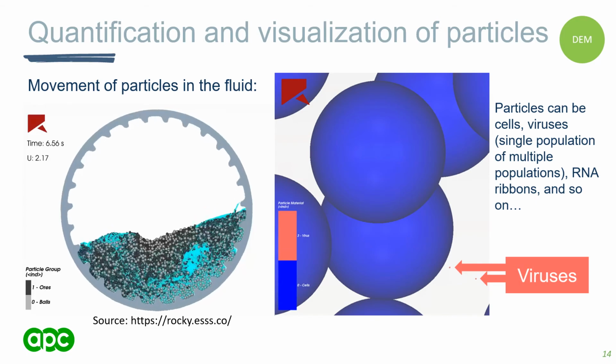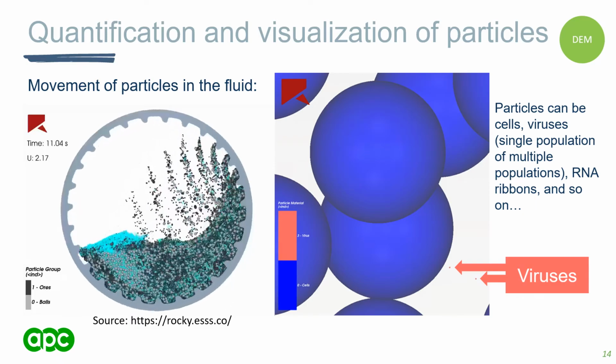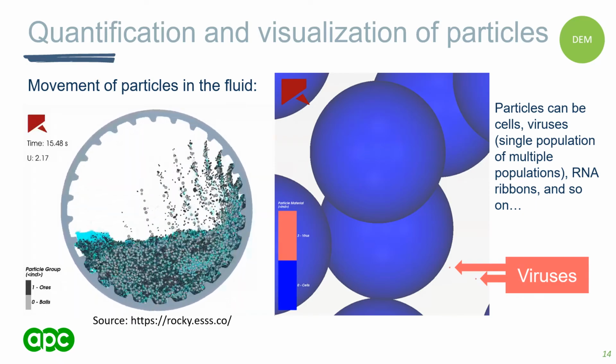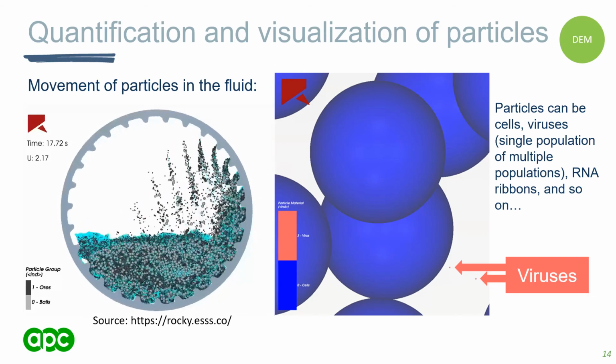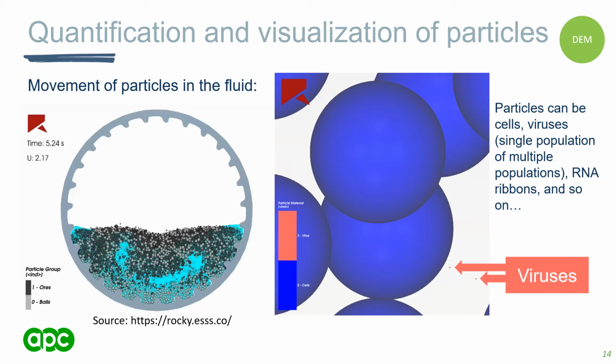On the left, we have an example of the power of the simulations. We can see the movement of the equipment, the movement of the fluid, and the movement of the particles. Also, the particles have different shapes and sizes.